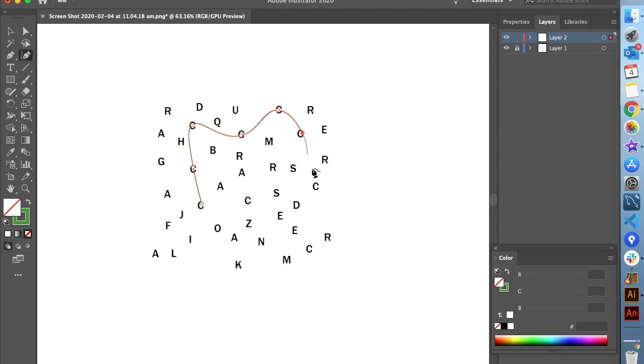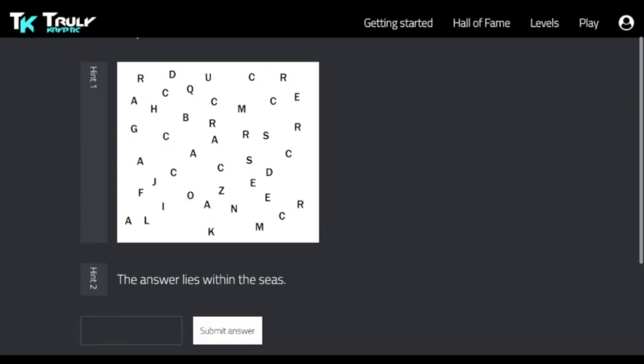So I went to Illustrator and joined all the letter C's. Within the C's sat 11 letters. Again, you can use an anagram solver for this, but straight away it was clear to me that the word I was looking for was embarrassed.